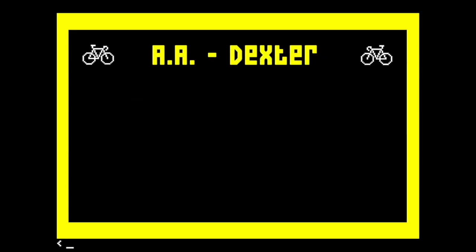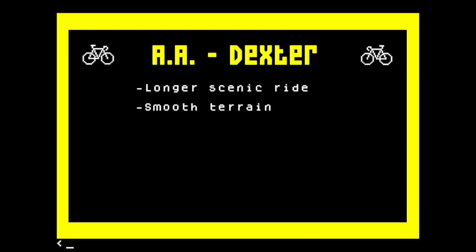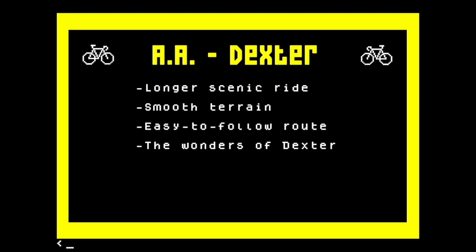To recap, the Kerrytown Dexter ride offers a longer scenic trip. The ride is fairly smooth with another easy-to-follow route, and this ride unlocks the wonders of Dexter. Solid. Now let's check out our third and final ride.